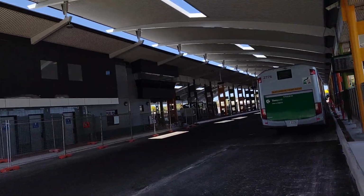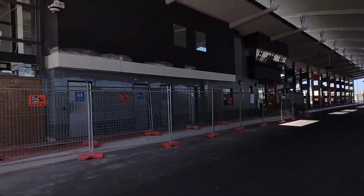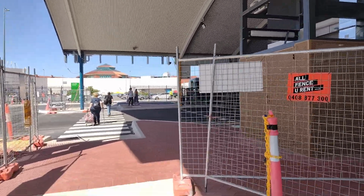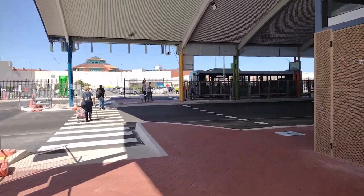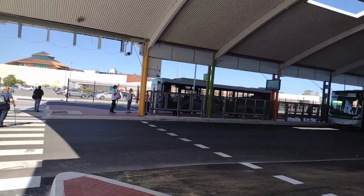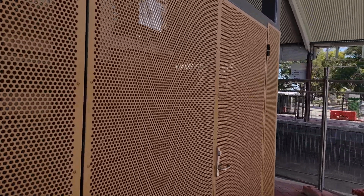Hang on, let me see if that's actually the case. One route, one route, one route. Yep. I think it actually might be the case. All bus stands have one route stopping there.